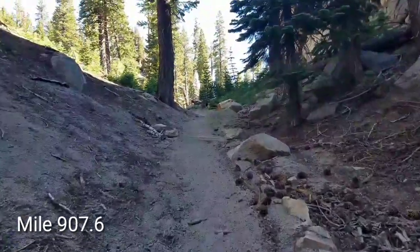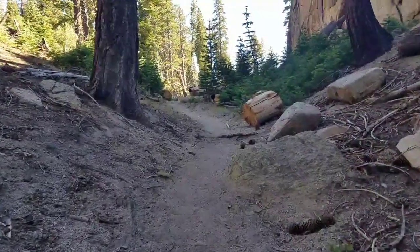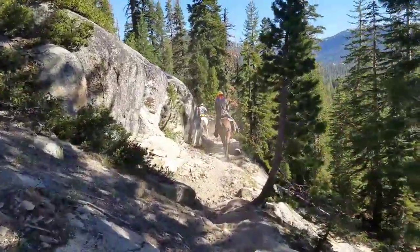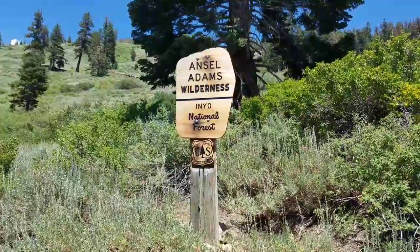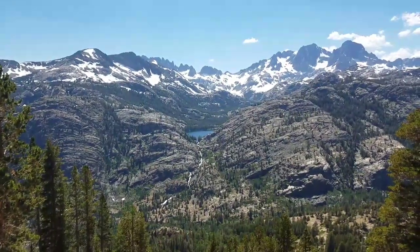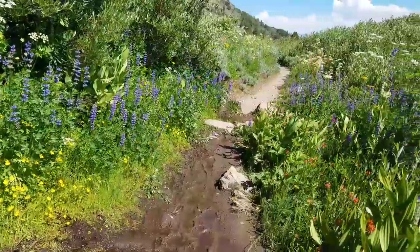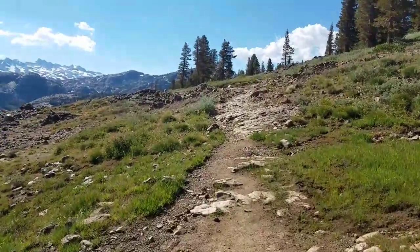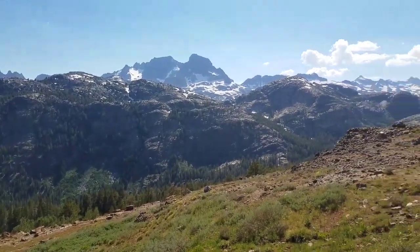Mile 907.6. Mile 919.8. The real view is over here. Pretty epic.